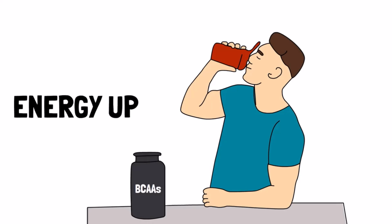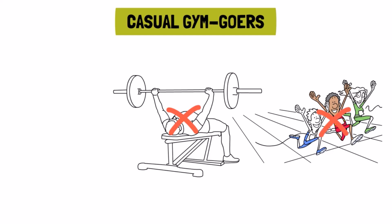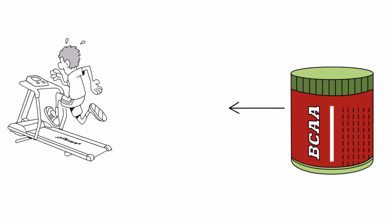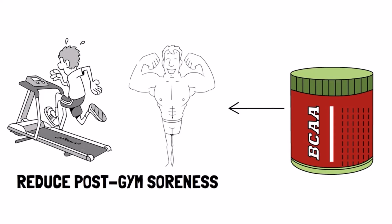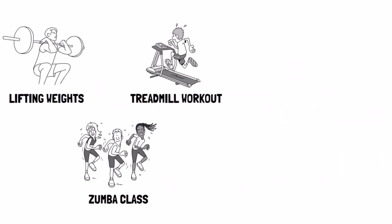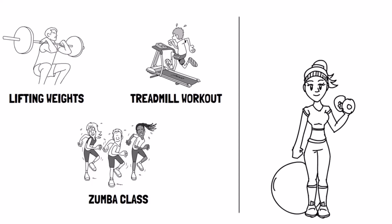moment. And for casual gym goers who might not be aiming to bench press a car or run a marathon, branched-chain amino acids still help. They can improve your workout performance, reduce post-gym soreness, and keep your muscles in top shape. So whether you're lifting weights, hitting the treadmill, or taking that Zumba class, branched-chain amino acids can make your fitness journey a bit smoother and a lot more fun.